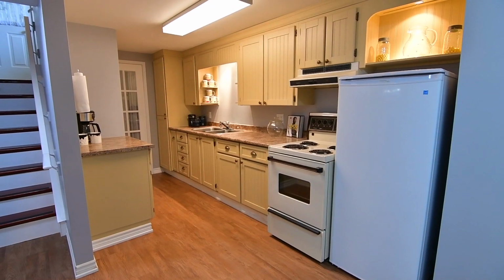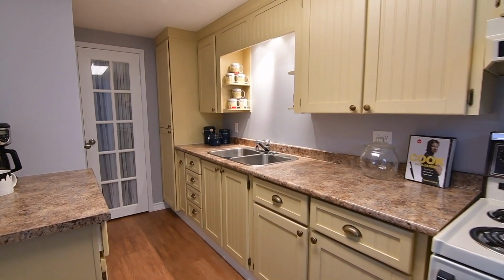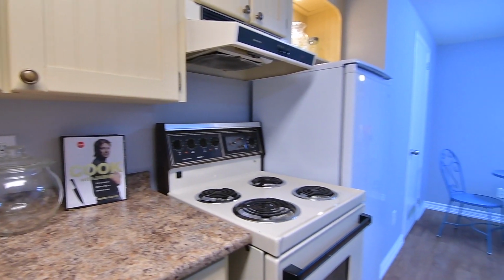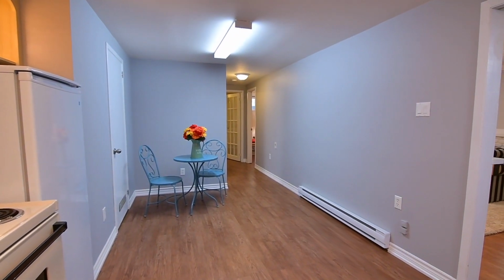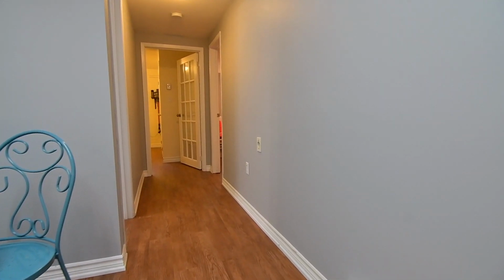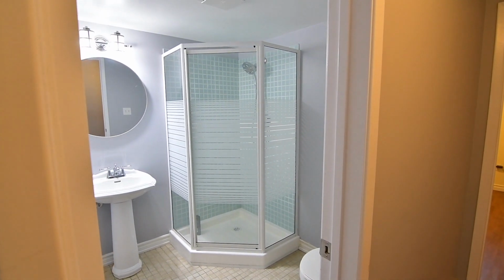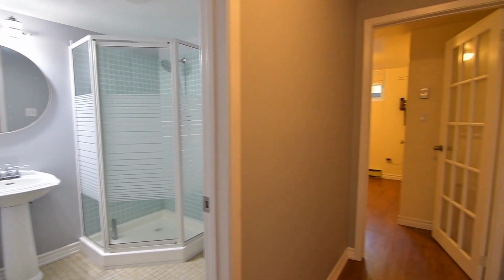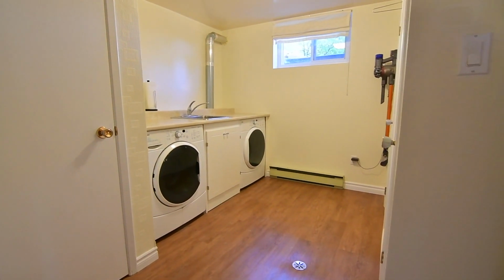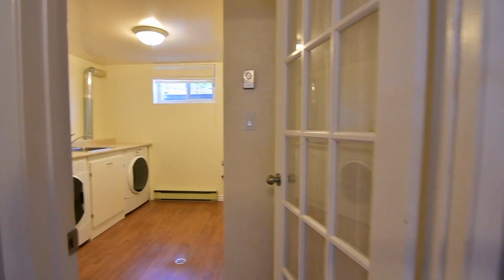Finished with vinyl plank flooring throughout, this level features abundant storage, a spacious eat-in kitchen with fridge, stove, and plenty of cabinetry storage, including a pantry, a 3-piece washroom with a tiled floor, a pedestal sink, and a corner glass shower, a French door entry into a laundry room with front-load washer and dryer, counter workspace, and a stainless steel sink, as well as a spacious bedroom.